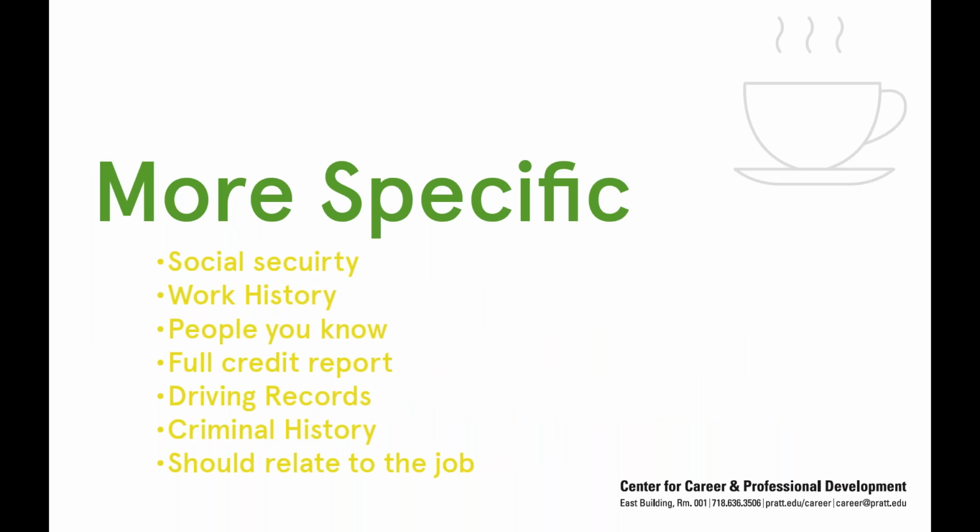So this is the most intense background check. Most places are not going to be doing this intense of a background check on you. It's going to be like if you were trying to work at a school and you weren't going to be working with money, there'd be no reason for them to do a full credit report for you. If you're not going to be driving, there's no reason for them to get your driving records.